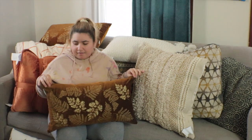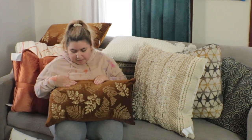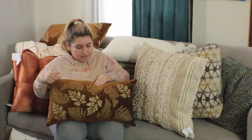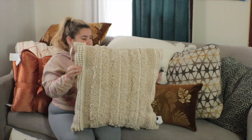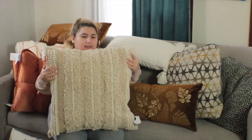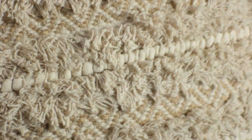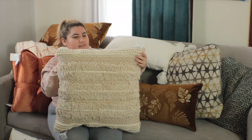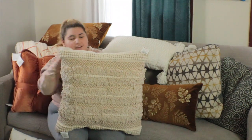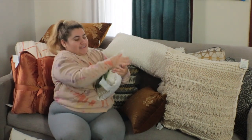And it was so pretty in the store, so we had to bring it home. So the next pillow that I'm going to be showing is more of a neutral. I don't really know how to describe this pillow. It's kind of like a little shaggy. It's really cute. It's like a woven type of pillow. And it kind of goes into any holiday or any decor because it's a neutral piece.